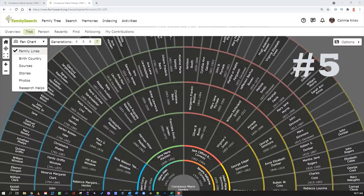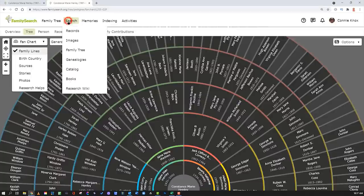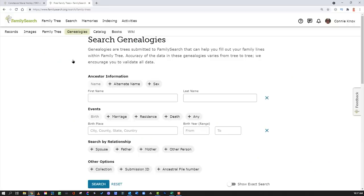Okay, number five is this, and it might be something you don't even know about. I've talked briefly about this in the past, but let's talk about this. So number five is to search genealogies. Now, wait a minute. What am I talking about? So these genealogies that are over here are older genealogies that people have submitted, and in some cases they're newer.